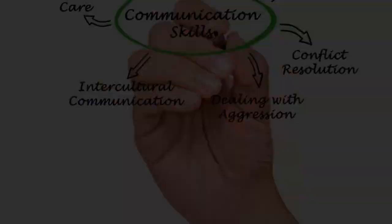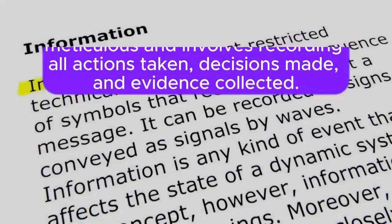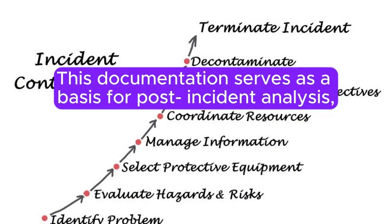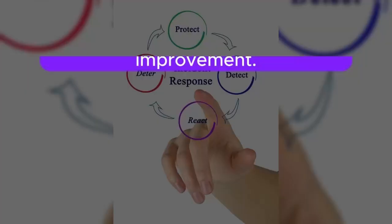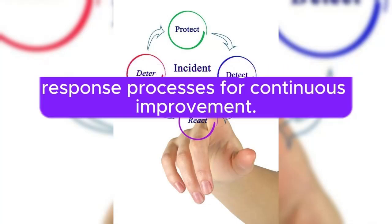14. How do you approach the documentation of incident response activities, and what role does documentation play in post-incident analysis? Answer: Documentation is meticulous and involves recording all actions taken, decisions made, and evidence collected. This documentation serves as a basis for post-incident analysis, ensuring a detailed understanding of the incident's timeline and the effectiveness of response strategies. It also aids in refining incident response processes for continuous improvement.